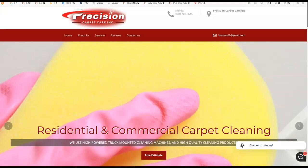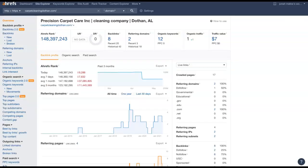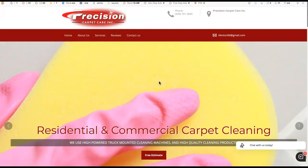Whenever a keyword is searched, and a keyword is anything that somebody types into a Google search bar, Google has to look through all the sites in your area to see who would be a good fit for that service, right? So it kind of picks and chooses based on how you have your information hard-coded onto your website.